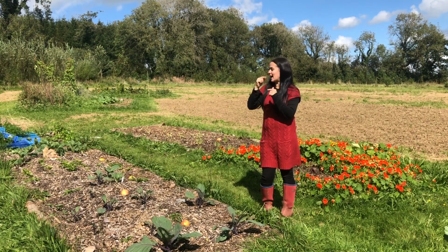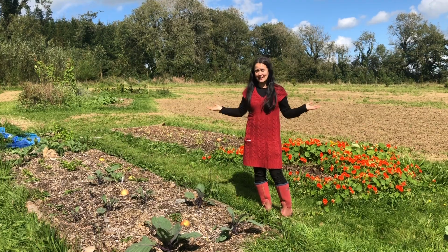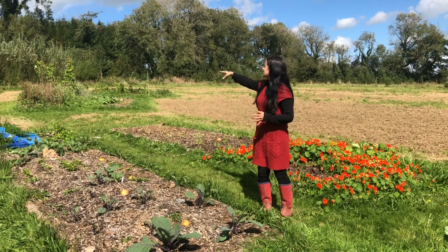I'm not sure if you can tell in the camera. So they'd be good for celery leaf, because last year we had such a mild winter I kept celery leaf going all year outside. And then at the back we've got some Brussels sprouts, and then I've got some parsnips and carrots.